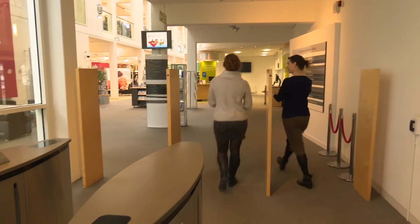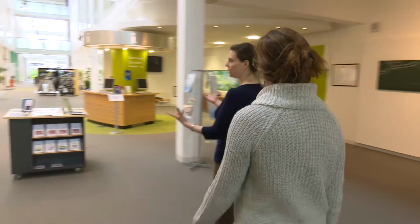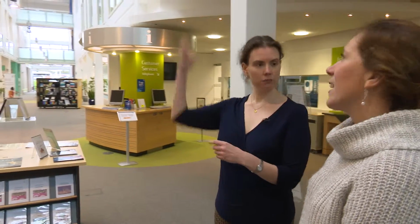Thank you. So here we have the ground floor, and on the ground floor we have the module materials. People can come in and have a look at what module materials the OU offers. Brilliant. And then upstairs we have some meeting rooms. We also have some books and journals as well.